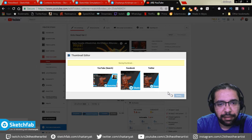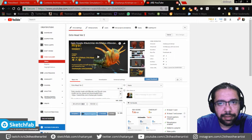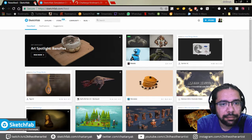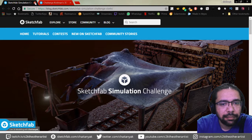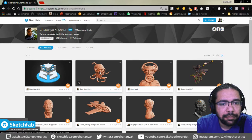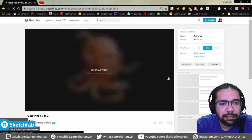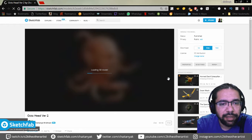So last week I did this Octo head, which I'm going to show you here. And today I'm going to maybe add more detail and paint it.